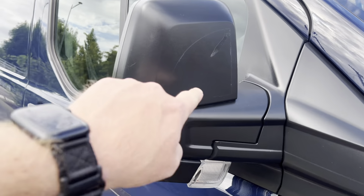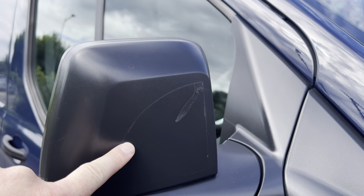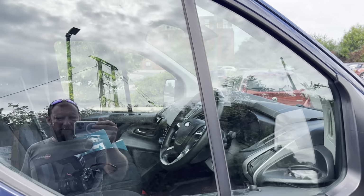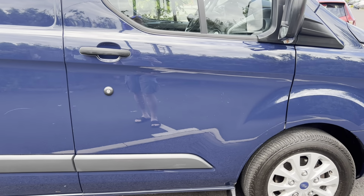Mirror unit, a little bit of a mark in the part. It's a bit of glue because they had like a luminous protector thing on here, so a bit of tar and adhesive will get that off. But the unit itself, upper and lower mirrors are all in good order. Your driver's side door glass, that's all good. Driver's side door on the whole pretty good.